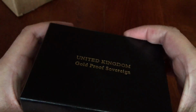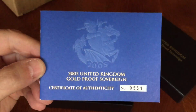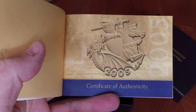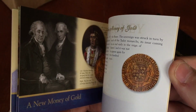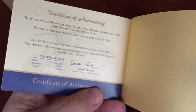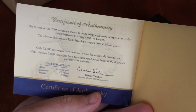a proof sovereign from 2005. 2005 was a special year for sovereigns. It's not particularly small mintage, but it is highly desirable, and I've noticed a big upswing in demand for 2002, 2005, 2012, 2017, all of the special ones. 1989 particularly is in demand. And well, this was advertised in the auction as being a proof sovereign in box with COA, but which had been handled. So let's take a look at the coin.